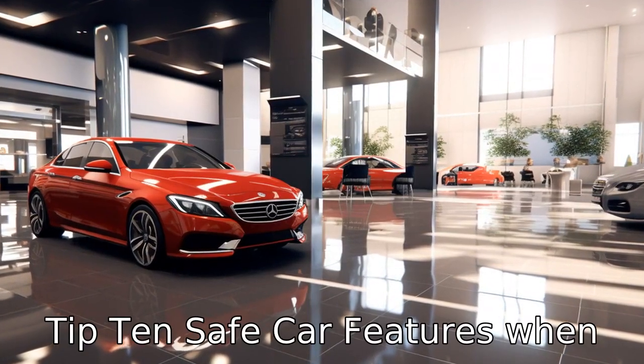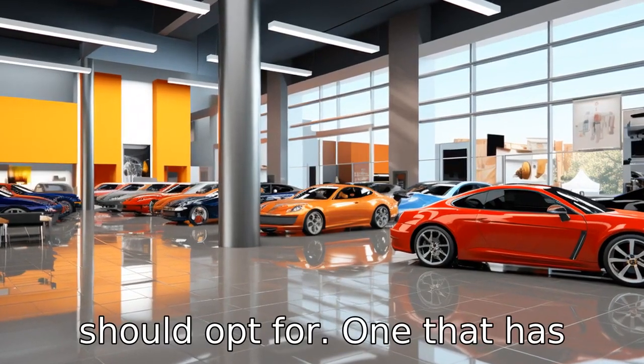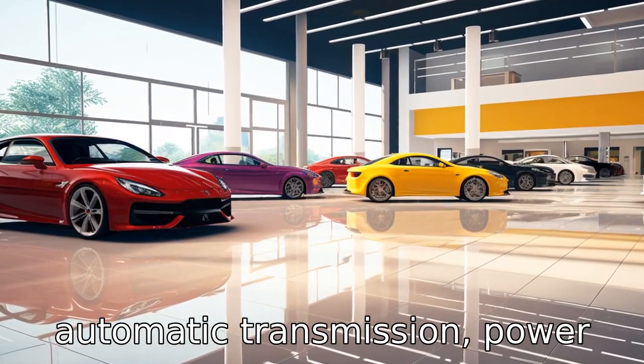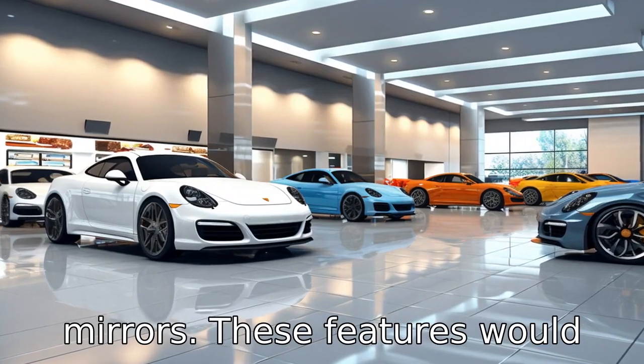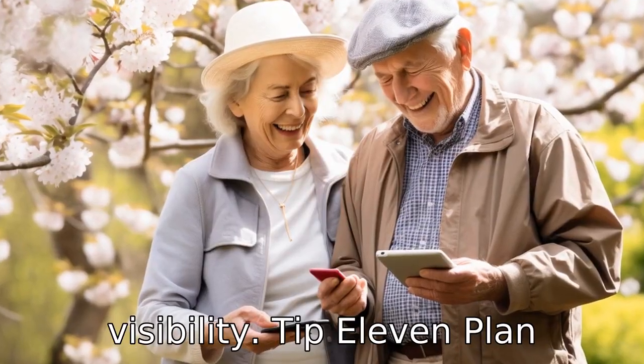Tip 10. Safe car features. When choosing a new car, seniors should opt for one that has certain safety features like automatic transmission, power steering, power brakes, and large mirrors. These features would ease the physical strain of driving and enhance road visibility.